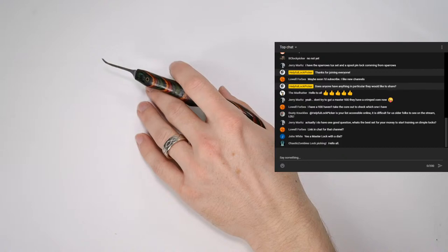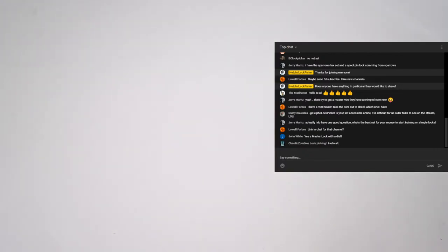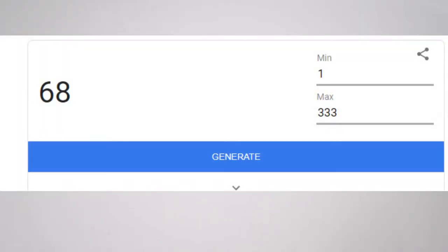And let me see. So let's just do this. Let's bring up a random number generator. And this is what I did last time. This is just a random number generator you can find on Google. It's something pretty basic. What we're going to do is pick a number, and then we're going to see what channel that number corresponds to.